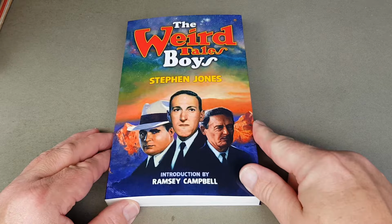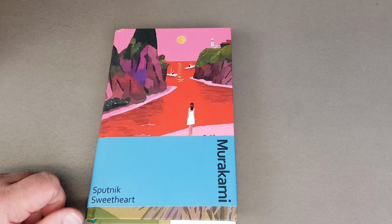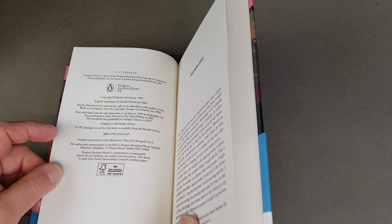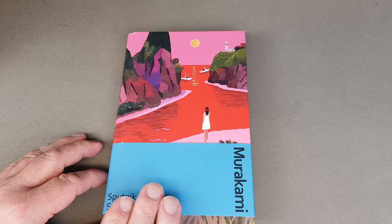And this is not a new book at all. This is one that actually published last year. I don't know when this Murakami Sputnik Sweetheart was first published, but we'll have a little look. Now, these are published by Random House, or Vintage Books. And this was the first of the re-releases. The first English translation was 2001. So basically, what they've done, Vintage have released three last year and three this year of Murakami classics, and this is one of them, Sputnik Sweetheart.